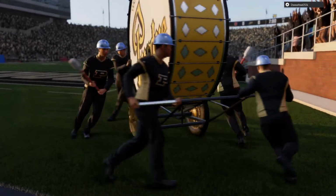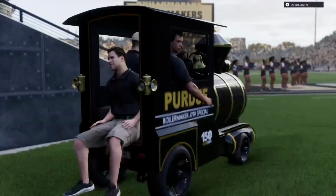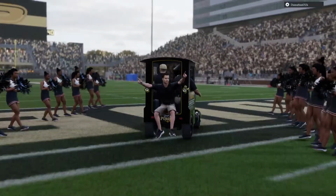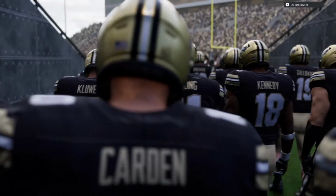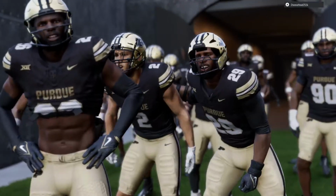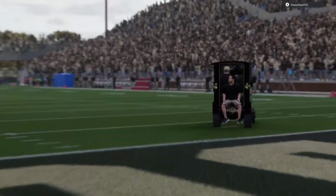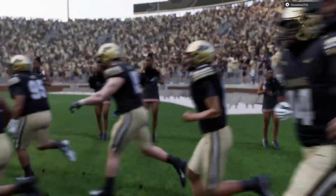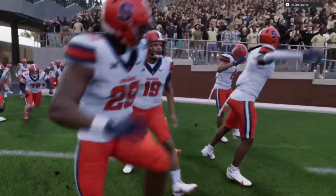Welcome to Ross-Ade Stadium, home to the Purdue Boilermakers here in West Lafayette, Indiana, and they have been ready to go Boiler Up since early this morning. We're really looking forward to this matchup. You've got a team that's made its way into the top 25, now trying to pass an all-important road test. As we'll see, the number 15 team in the country, the Syracuse Orange, taking on another team from the Big 12 in an intra-conference matchup, the Purdue Boilermakers.